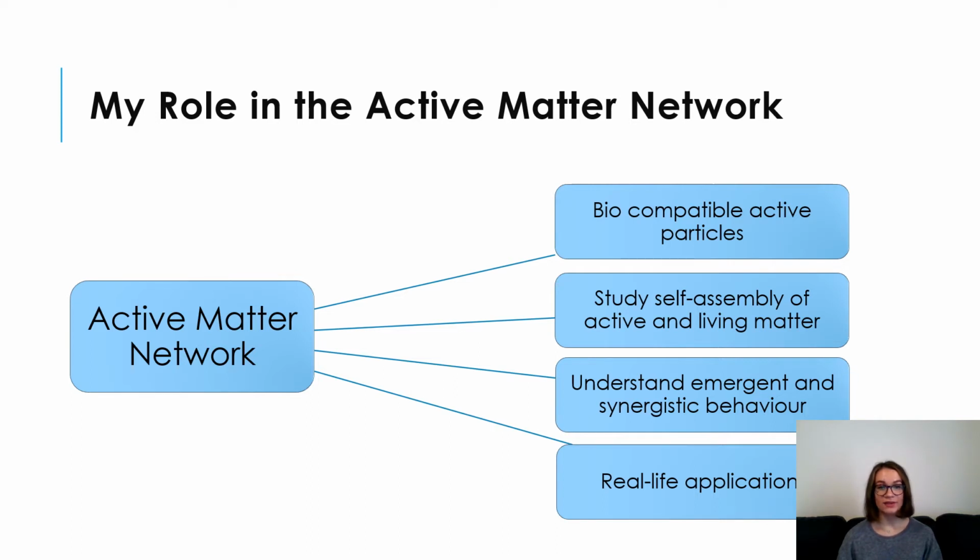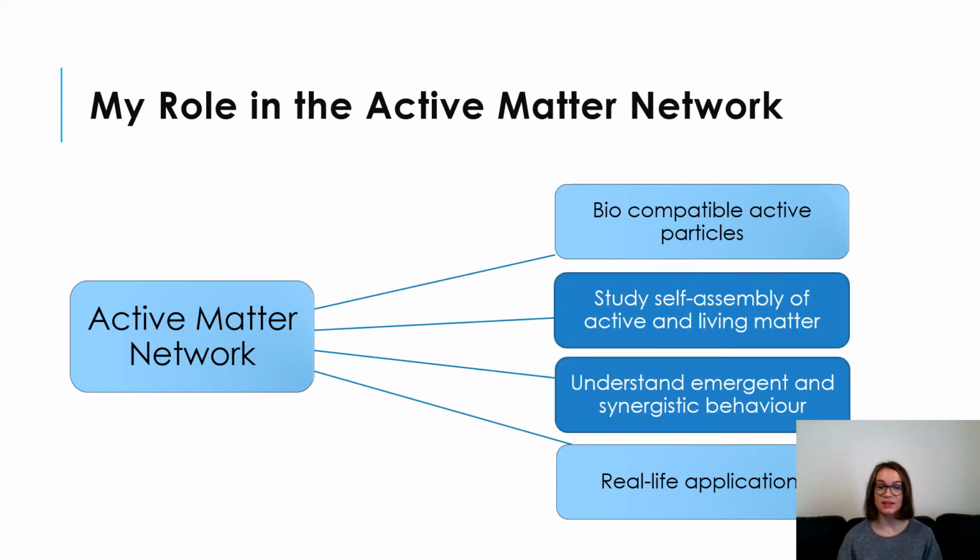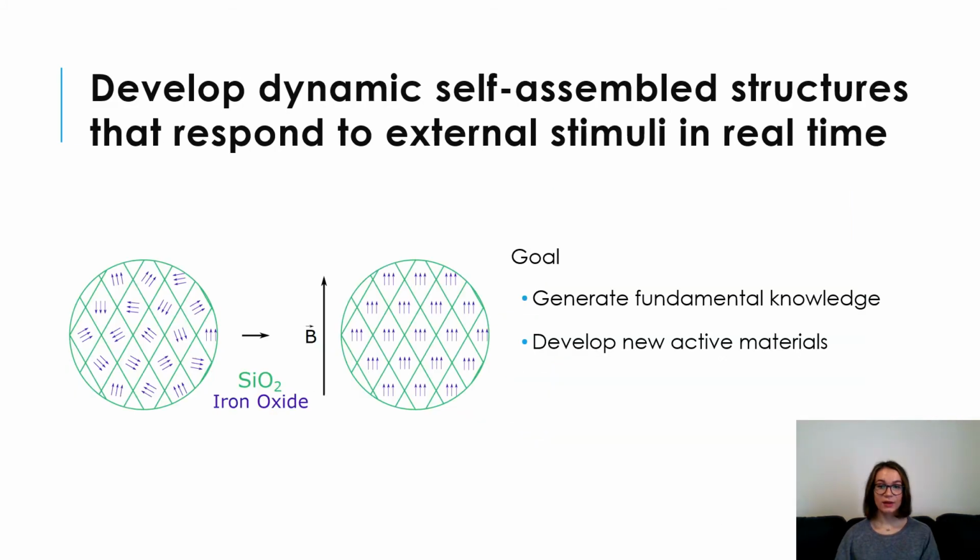My role within the ActiveMatter network is mainly to study self-assembly of active particles as well as understand the behavior that we see. The goal of my project is to develop dynamic, self-assembled structures that respond to external stimuli in real time. Therefore, we'll be using superparamagnetic particles.